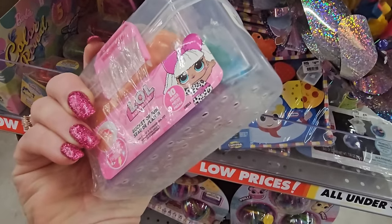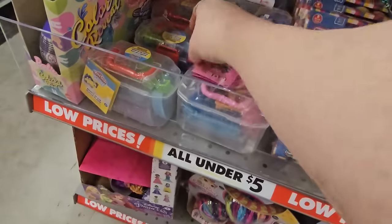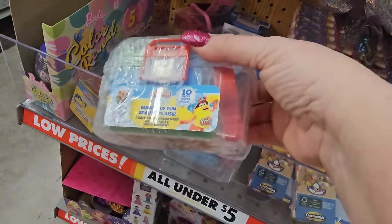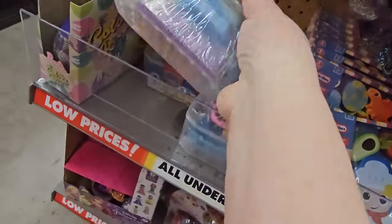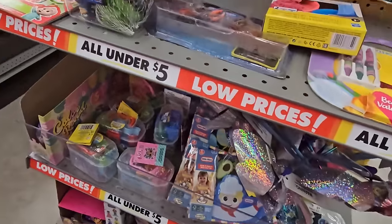What is this? Bucket of Fun, 10 pieces for $2.99. And that one is, what is that one? Just this Play-Doh bath. Oh, so you're gonna use these in the tub. There's a Hot Wheels one. Those are always good to put in Easter baskets, right? Things to get the kids clean. Okay, let's see what else we can find around here.